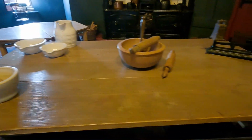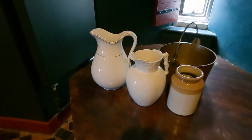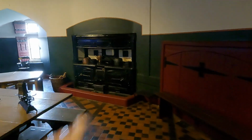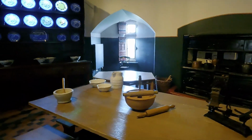There are some very funny noises coming out of the ceiling. Please do not cross the ropes, okay. Look at that old range there that they would have done the cooking on. And the little baby chair in the corner. Oh, I'm going to do the audio thingy. I've listened to the thing.